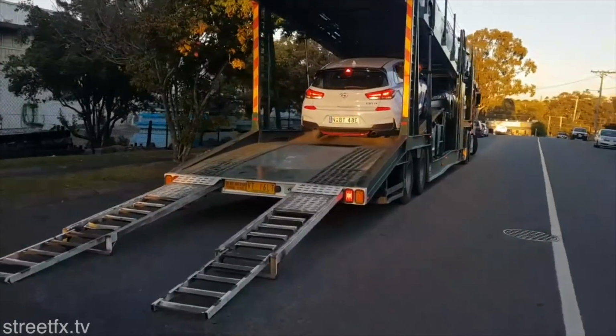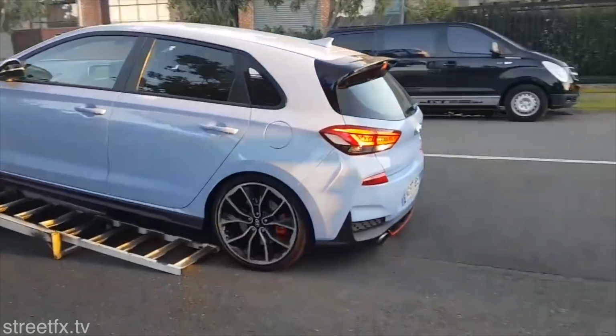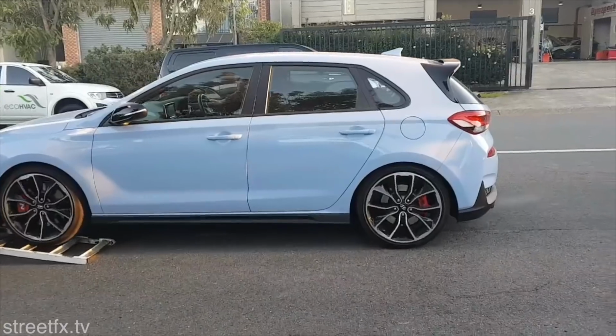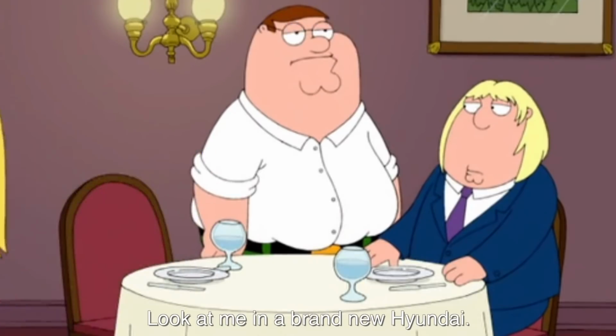There she is, being unloaded now. Let's get it on the dyno and see what sort of power I can put down at the hubs. Look at me with a brand new Hyundai! Alright, so we've got our new i30N, and what we're doing is we're going to chuck it on the dyno to see what it actually makes.